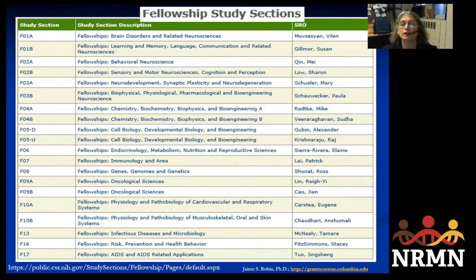So this is a listing of the different study sections that are specific for fellowships at the Center for Scientific Review. And it's very important that you make sure that your grant is reviewed at the most appropriate study section. Having a grant land in a study section where the reviewers don't have the most appropriate expertise and background to review your grant, you probably won't get the fairest review. So how can you make sure that your grant ends up in the correct study section?